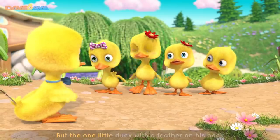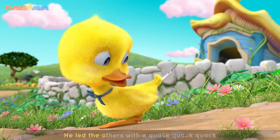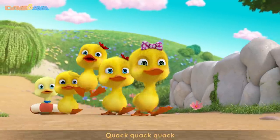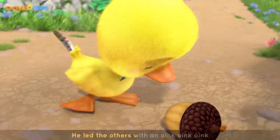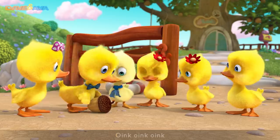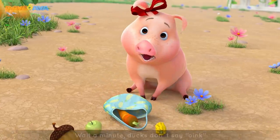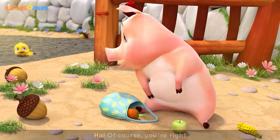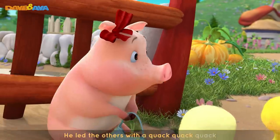But the one little duck with a feather on his back, he led the others with a quack, quack, quack. He led the others with an oink, oink, oink. Wait a minute. Ducks don't say oink. Of course, you're right. He led the others with a quack, quack, quack.